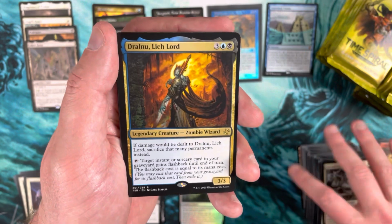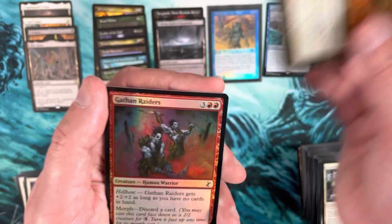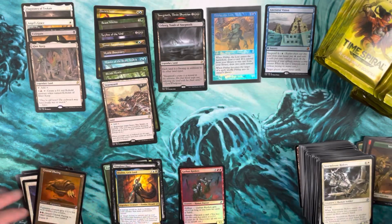Rare after that is Drana, the Lich Lord, sure. And a Cranial Plating after that. And a foil common, Gathan Raiders after that. Cool.